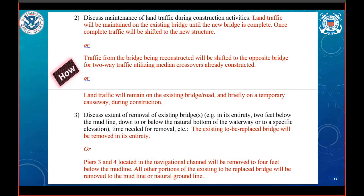After talking about construction and possible restrictions, please discuss how land traffic will be maintained during the construction activity. Will traffic move to a temporary work bridge? Will one direction of traffic be switched over when one half of the proposed bridge has been constructed? Will traffic be detoured to a completely different waterway crossing? We ask this because we often use the bridges open to traffic as a point of reference for other completion activities. For example, a permit condition may state that the applicant has 90 days after the newly constructed bridge opens to traffic to remove the old bridge and clear the waterway of construction activities.